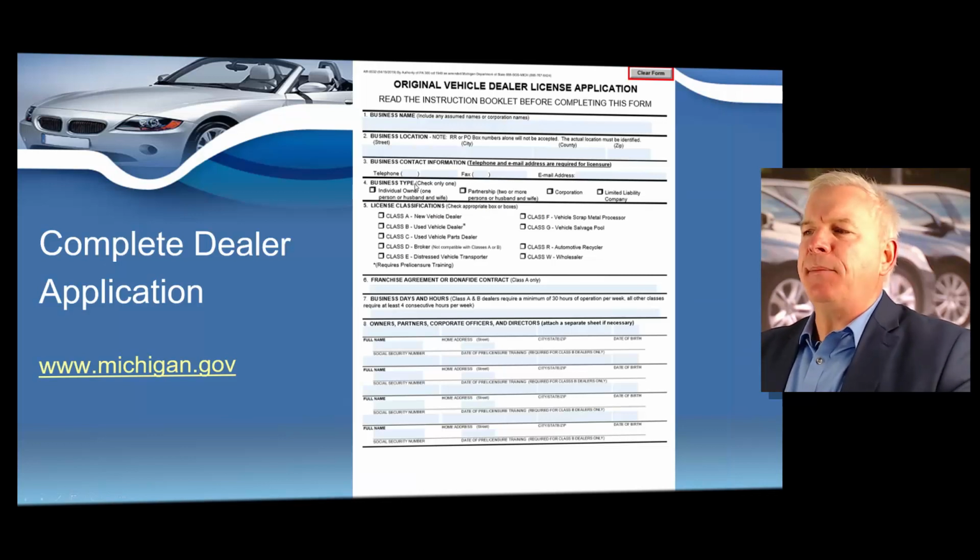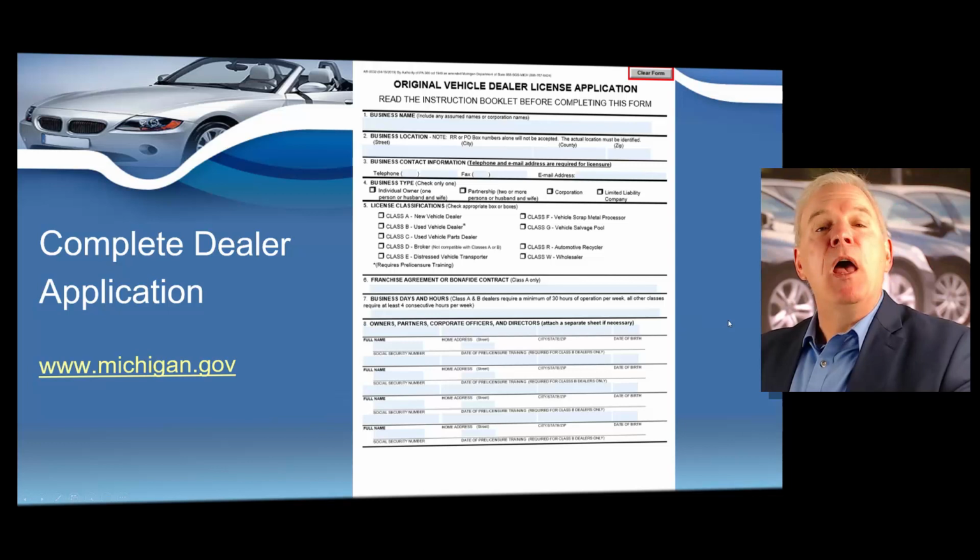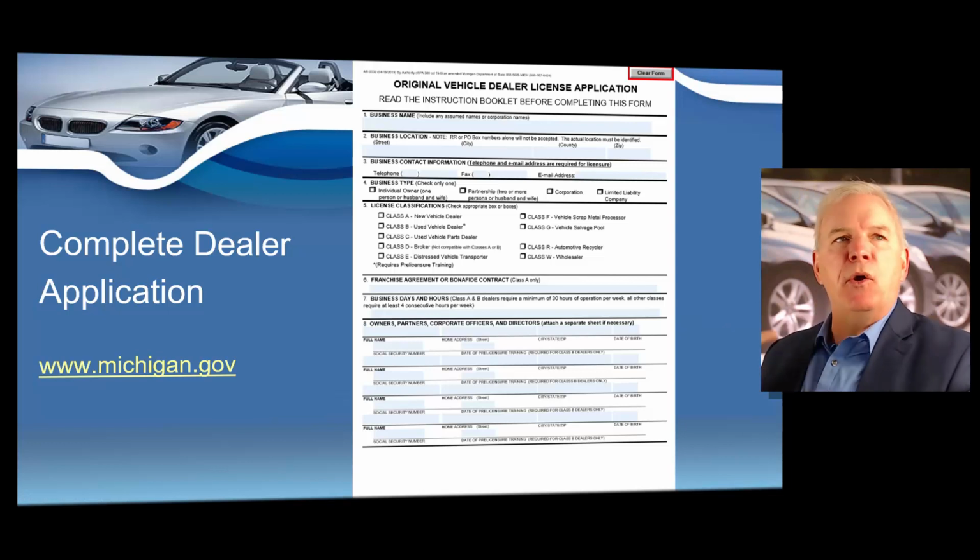You want to put your business name, your location. Most of us are going to be Class B vehicle dealers. You're going to put each person's name on the license, plus their social security number. You don't want to put your salesperson on this license. You only want to put your most trusted business associates. Maybe that's a spouse, longtime business partner.